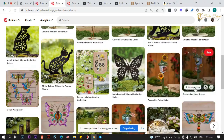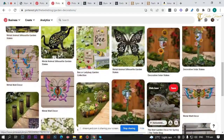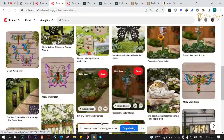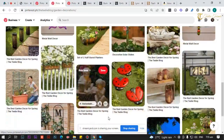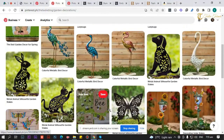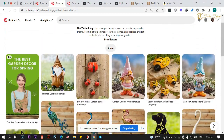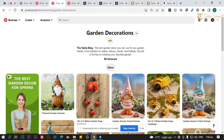We have here decorative solar stakes. So just choose the way up. And this one also with a frog sitting on the light. So you just click on these pictures here. It will lead you to the product itself. So we have here from planters to stakes, statues, stones, and trellises. We have it all here.